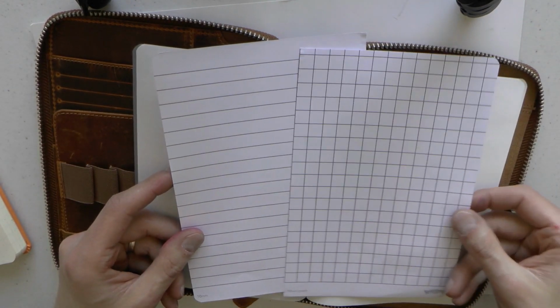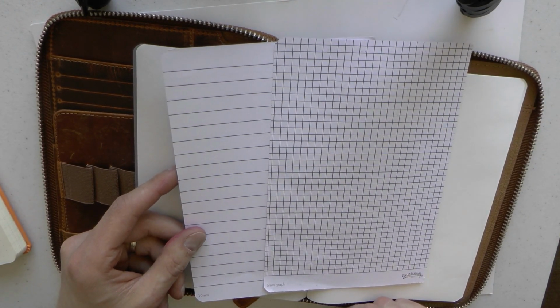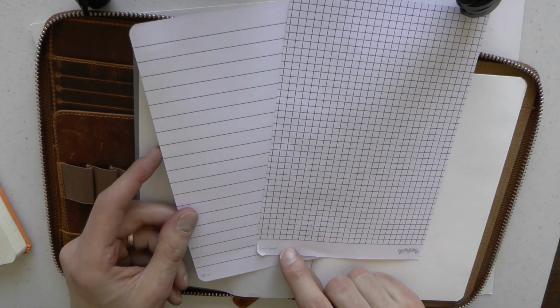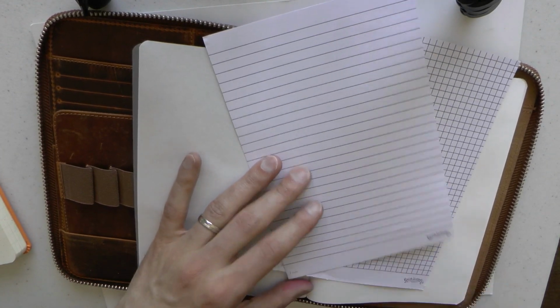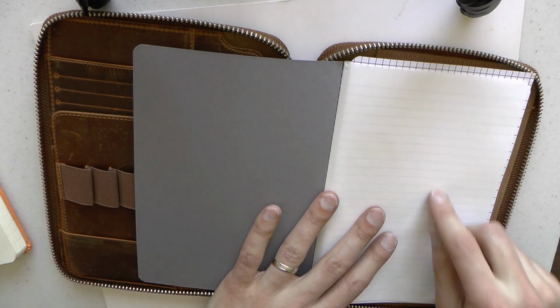You can use 1 by 1 centimeter squares or smaller 5 by 5 millimeter squares. I haven't measured them. I'm assuming 5 by 5 millimeter. That's usually what this graph. Oh, okay. It literally says 5 millimeters. Never mind. This is 10 millimeters and this is 7 millimeters. Awesome that they put that on. So, in other words, you have a guide to write.